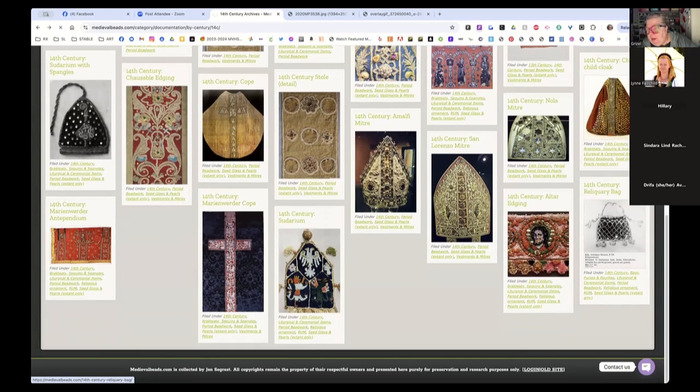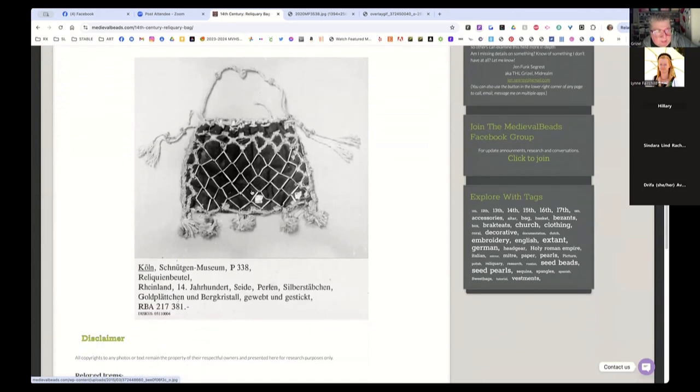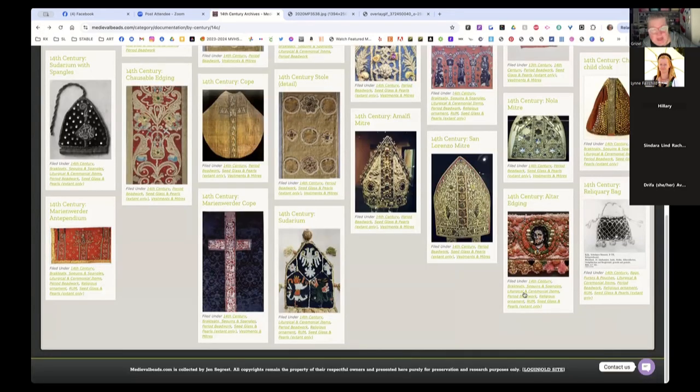And here is another reliquary bag. Again, you see bugle beads. Now, these I think are made of crystal. Yes, these are quartz crystal bugle beads. But that's one of the few places I find bugle beads. We really don't see those till much later, as a rule.